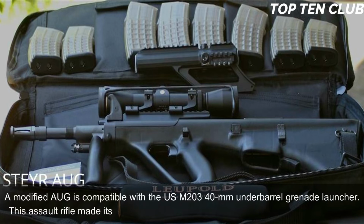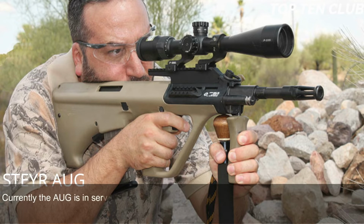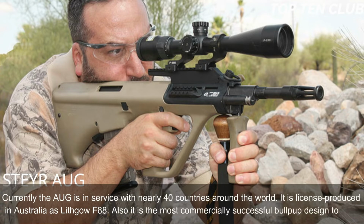This assault rifle made its name for reliability, good ergonomics, and decent accuracy. Currently the AUG is in service with nearly 40 countries around the world. It is license produced in Australia as Lithgow F88. Also it is the most commercially successful bullpup design to date.